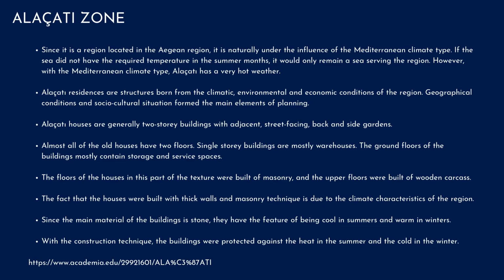Alaçatı zone. Since it's a region located in the Aegean region, it is naturally under the influence of the Mediterranean climate type. If the sea didn't have the required temperature in the summer months, it would only remain a sea serving the region. However, with the Mediterranean climate type, Alaçatı has very hot weather. Alaçatı residences are structures born from the climatic, environmental, and economic conditions of the region. Geographical conditions and socio-cultural situation form the main elements of planning.